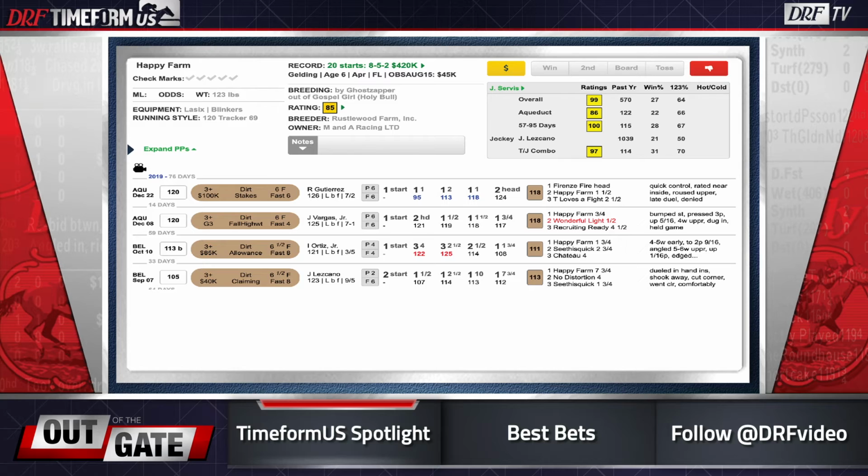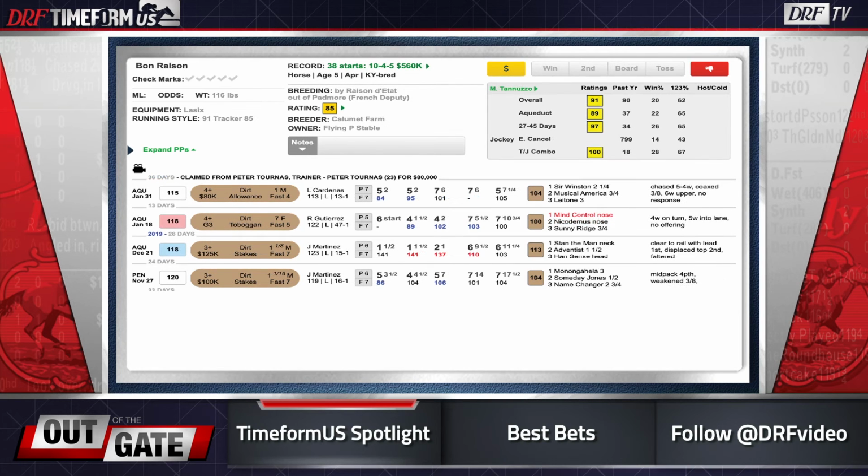I just think if he's a short price as well, there are some other horses in this race that stack up pretty well from a speed figure standpoint against both of these horses, Mind Control and Happy Farm, and will be much better prices. One of those is the number 6, Bon Raison. Now, if you look at Bon Raison's recent form, he's pretty hard to recommend because he's finished off the board in 4 straight races, but it has to be noted this horse is racing first off the claim for Michael Tannuzzo. And if you've been paying attention this winter at Aqueduct, Michael Tannuzzo has been doing a fantastic job, both with horses off the claim and horses that have been in his barn for a while, just really improving horses.